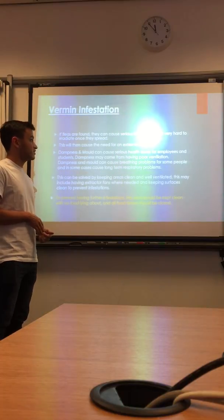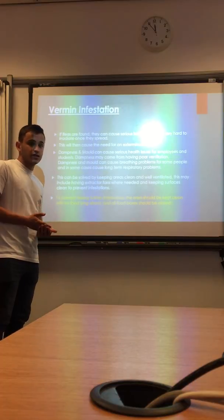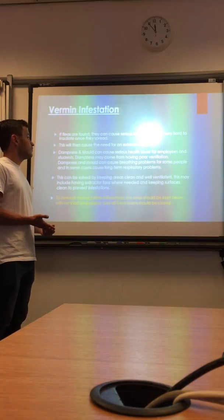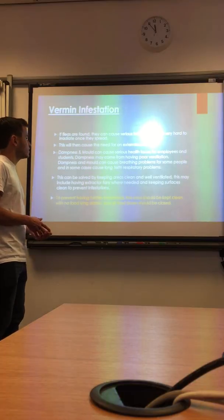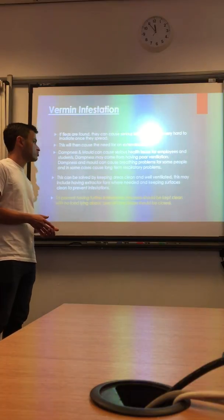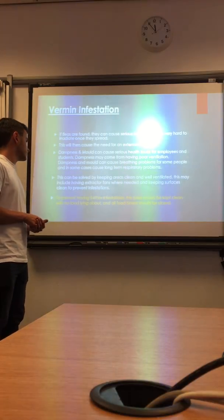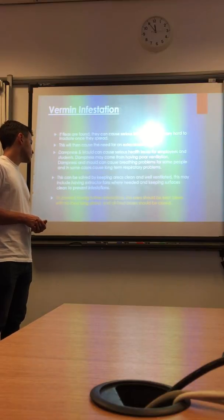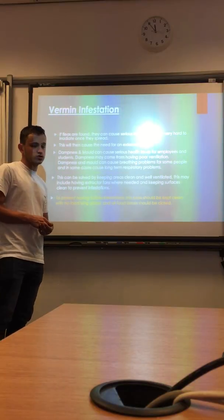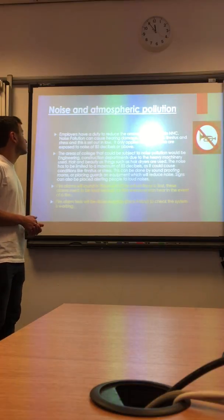Dampness and mould can cause serious health issues. Dampness may also come from having poor ventilation. Dampness and mould can also cause breathing problems for some people, and in some cases long-term respiratory problems. This can be solved by keeping areas clean and well ventilated. To prevent having further infestations, the area could be kept clean with no food lying about and all food boxes should be closed. Noise and atmospheric pollution.